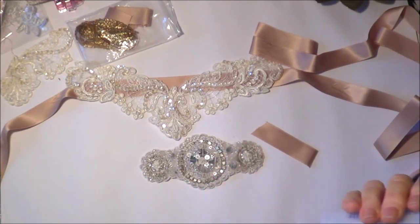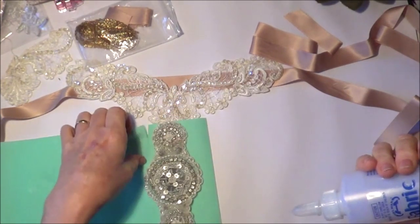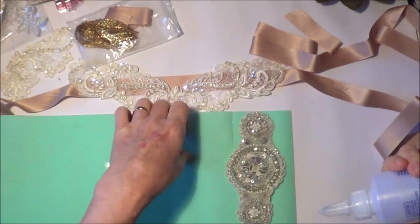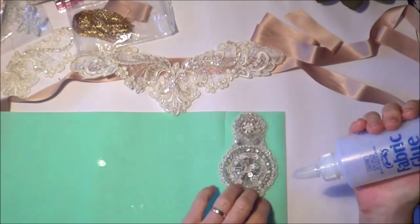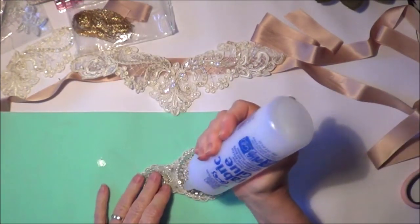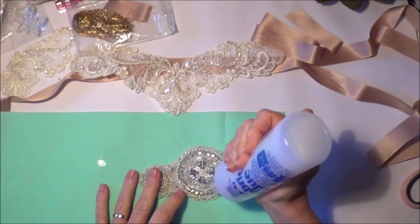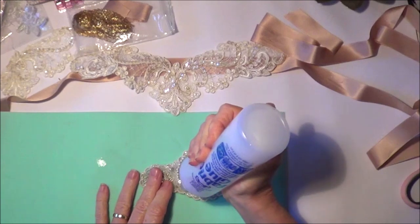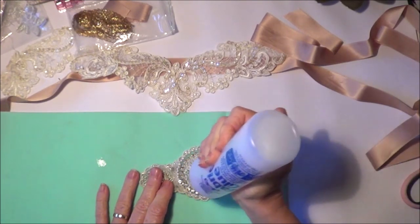Okay, I've got this old silicon mat here. I think I'll just pop it on there. Let's see, I've got cuts in it and all sorts. All right, so we're going to put glue on this little top piece first, and then I can trim that down.